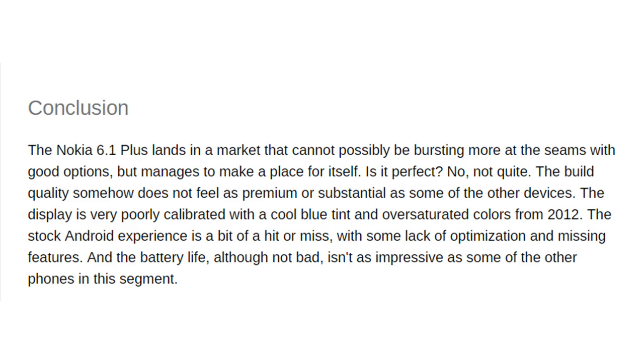The build quality somehow does not feel as premium or substantial as some of the other devices. The display is very poorly calibrated, with a cool blue tint and oversaturated colors from 2012. The stock Android experience is a bit of a hit or miss, with some lack of optimization and missing features. And the battery life, although not bad, isn't as impressive as some of the other phones in this segment.